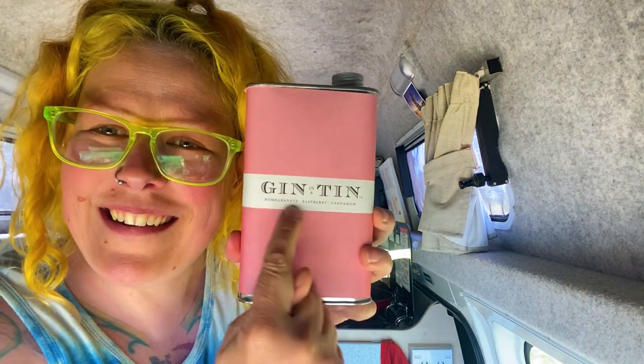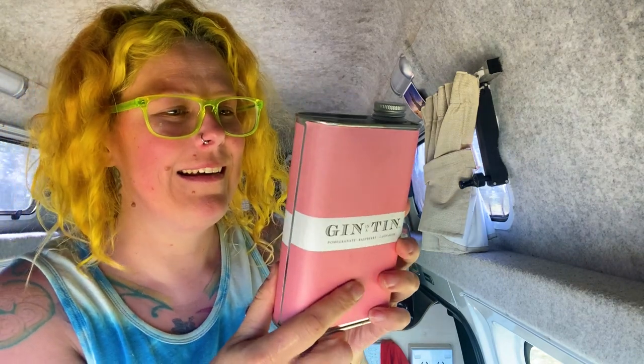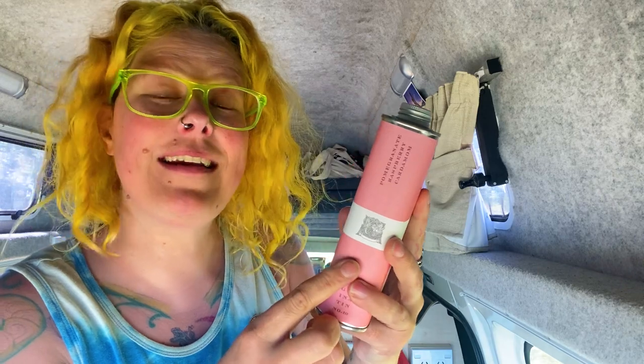We found this. Isn't this cute? Gin in a tin. And it is pomegranate, raspberry, and cardamom. It's really delicious with feijoa or lychee. Yum, yum, yum.